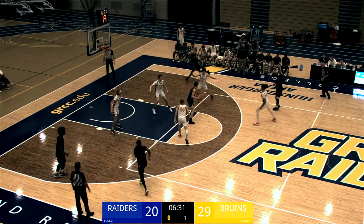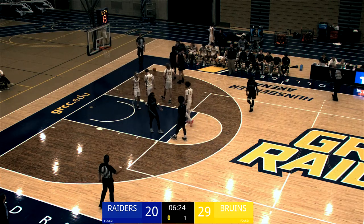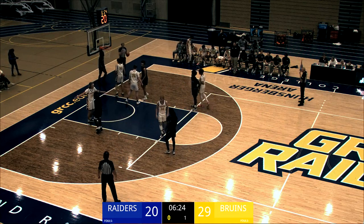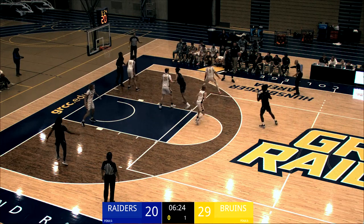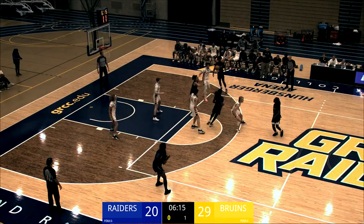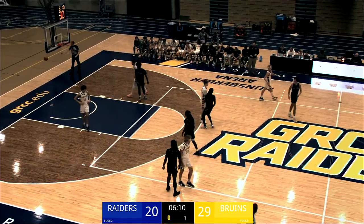Francis with five now. Raiders back into his zone. Little floater in the paint up, no good. It's going to go out of bounds off of the Raiders. And Kobe Watson's going to check back in for the Bruins. Kellogg with it up top. And that gets kicked out of bounds, so it's going to come back to the Raiders. Trailing by nine with 6:10 left here in the first half.